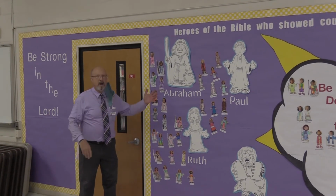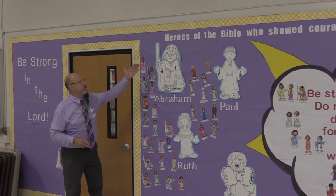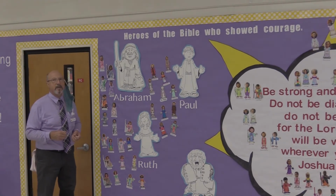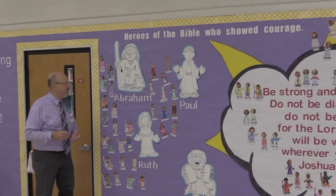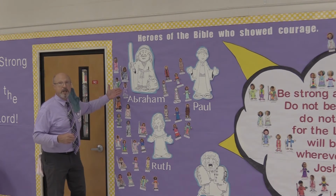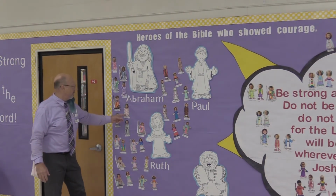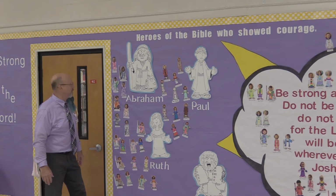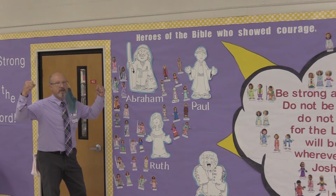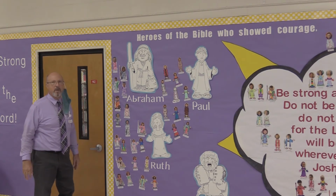So here we are at our bulletin board for the theme for our year. These are the heroes of the Bible that showed courage and strength because God gave them that to lead the people in whatever ways that He had them to do. We also have included on our bulletin board all of our children in the school with one of the Bible characters' bodies, so to speak. But we have had a really good response from all the kids, very excited about being strong and courageous in the Lord and not to be discouraged, but knowing that God is with us in all that we do.